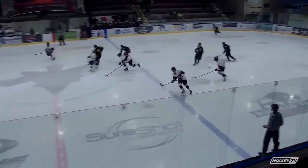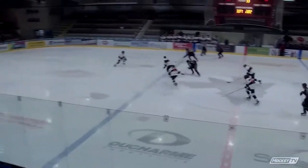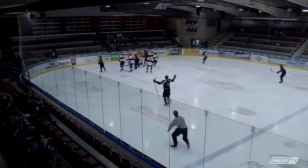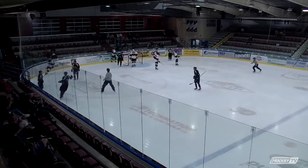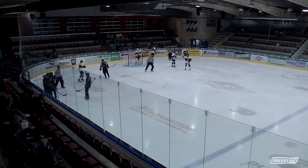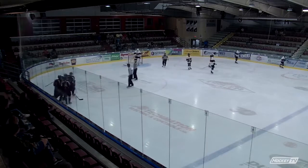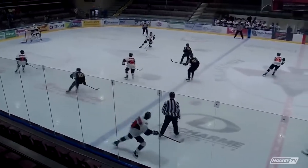Trying to go through, and a good strip by Sundar. Sundar now, right side, crosses the blue. Sundar with it still on his stick. He scores. Ethan Sundar with the magician's trick. Makes it a 3-1 game against the Lloydminster Bobcats.